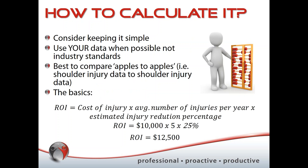So consider the basics of keeping it simple, right? This doesn't have to be highly complex. It can be, and maybe it should be in some cases, but you can do some basics without getting highly complicated. I just gave you some data from one of our clients. Ideally, you're using your specific data on site. So you're going to do some research, right? It's going to take you some legwork to gather all the data you need, but ultimately, we want to see some basics.